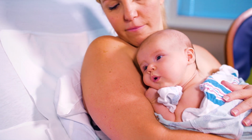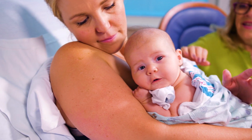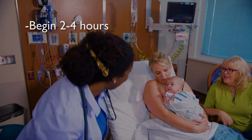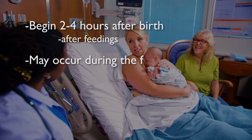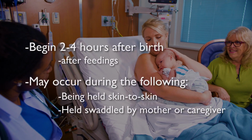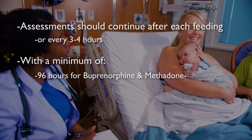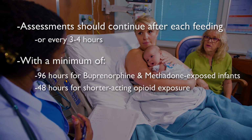Before we begin a description of each behavioral component, let's review some general considerations when using the ESC assessment tool. When an infant has been identified as opioid exposed, ESC assessments shall begin 2 to 4 hours after birth and ideally occur after feedings. Assessments may take place while an infant is being held skin to skin or held swaddled by their mother or other caregiver. ESC assessments should continue after each feeding or every 3 to 4 hours for a minimum of 96 hours for buprenorphine and methadone-exposed infants and 48 hours for shorter-acting opioid exposures.